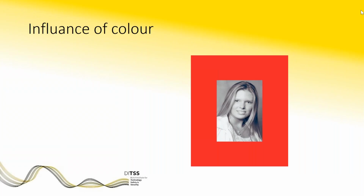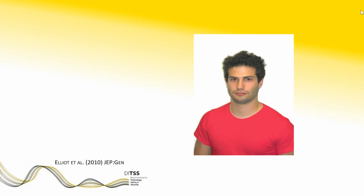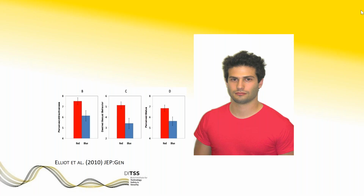To show you a little example of the influence of color, this is a black and white picture of a girl with a red surrounding. And then we compared it to a black and white picture of the same girl, but with a white surrounding, asking people, which of the two girls is the most interesting girl, you think? Well, the message didn't change, but with a red surrounding, she was twice as attractive as with a white surrounding. We did the same thing with a boy with a red shirt on or a blue shirt on, asking about trustworthiness, sensuality, etc. And then you can see that twice as many people thought with a red shirt on, the guy was more trustworthy and more sexy. So think about that when you go to your closet.